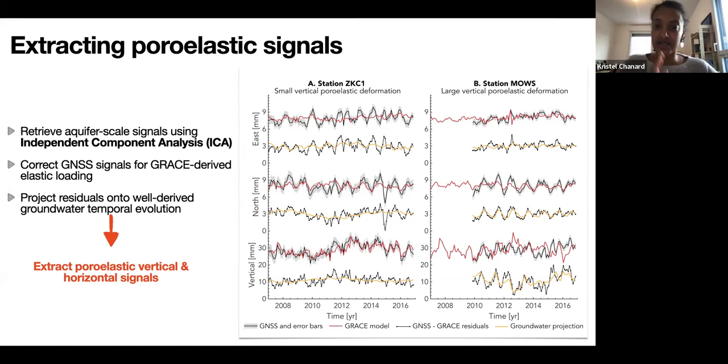You can see that for station ZKC1, the one on panel A, if we look at the vertical component at the bottom, there is almost no signal in the part correlated with the groundwater variation. But this station is actually outside of the aquifer. Now, when we look at a station located inside the aquifer, the one on the right, you can see that a large portion of the remaining deformation is correlated with the groundwater variations.